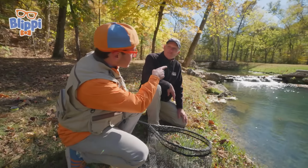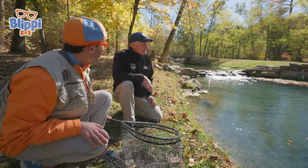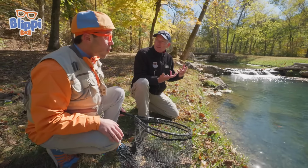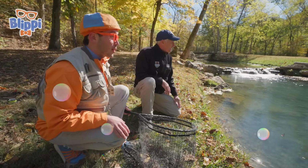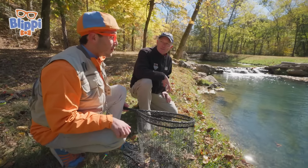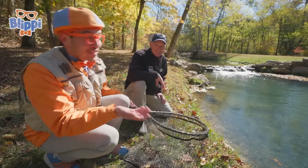Oh, Jim, I see there's a little waterfall over there. Oh, where does all the water come from? Well, we have springs in this park. The water comes right up out of the ground. Whoa. And bubbles up, and it's nice and cold. Whoa, so I bet the fish love it. That's what creates the whole creek, is the springs. Wow, that's amazing. And rainbow trout love cold water, so that's why they're here.